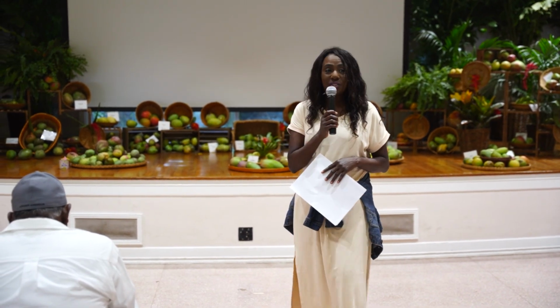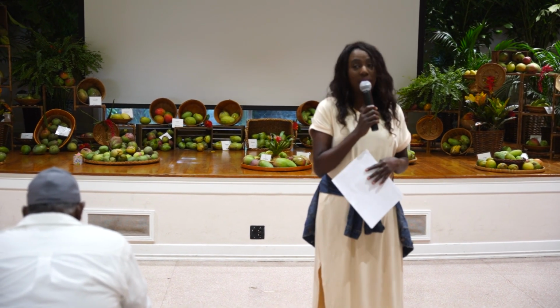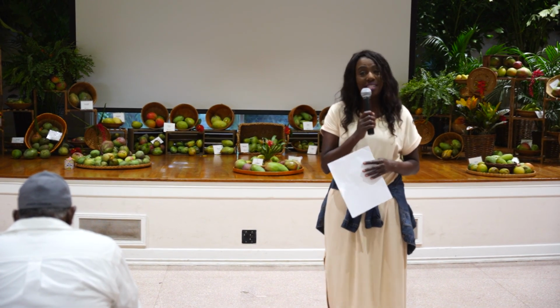You can't make an essential oil water, but you can make an ocean breeze fragrance, right? There are some things you just can't do. Essential oils are crafted, hand-selected, distilled from things like roots, plant leaves, flower petals, things like that. But unfortunately, mango is just not one of those.